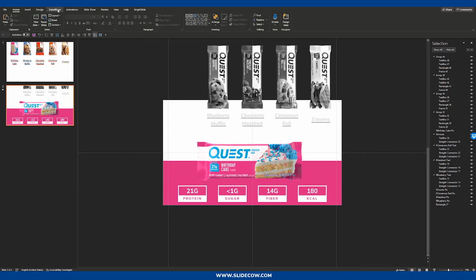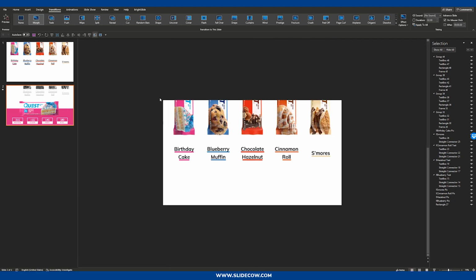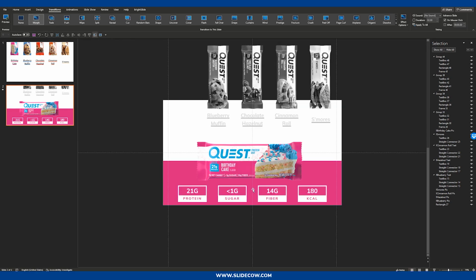Okay, again, let's check it out by going to transitions and clicking on morph. So again, I don't like the fact that these bars just come out of nowhere, right? So I don't like that. What we can do to fix that though is we're going to go back to what we did over here and rename some of the boxes and place them elsewhere.